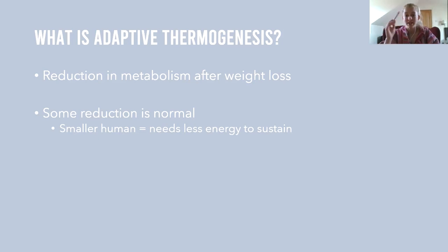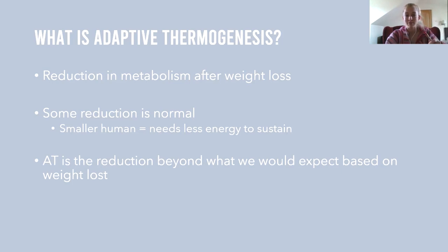So a smaller human being needs less energy to sustain. So smaller people will generally burn fewer calories over the course of the day, and bigger people generally burn more calories over the course of the day. Adaptive thermogenesis is the reduction beyond what we would expect based on the weight you've lost. So if you have two people who weigh 70 kilos, but this person reached 70 kilos after coming down from 90 kilos, their metabolism would probably be lower, or the number of calories they burn during the day will probably be lower than a person who has always been 70 kilos.